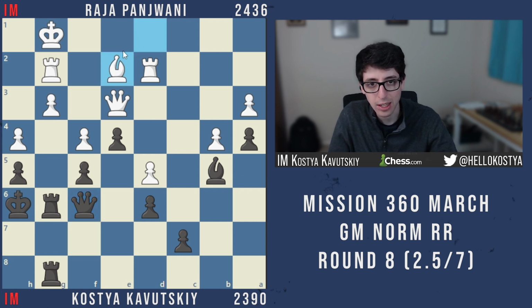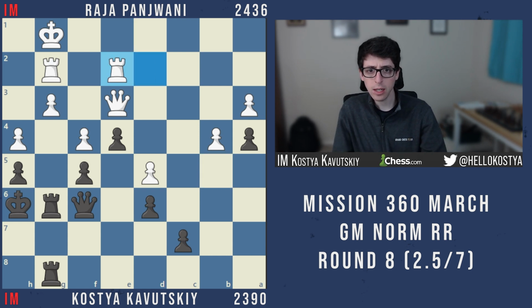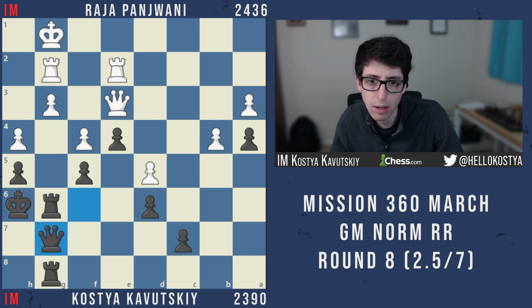Bishop e2, which I think is the best move, trading off this bishop. Otherwise, I might plant my bishop on d3 and then go after the d5 pawn, or come in with the queen, and it could be really, really bad for white. So bishop e2, takes, queen g7.